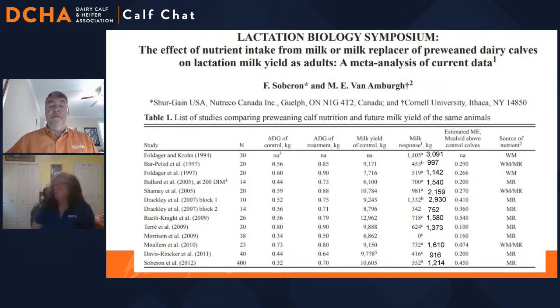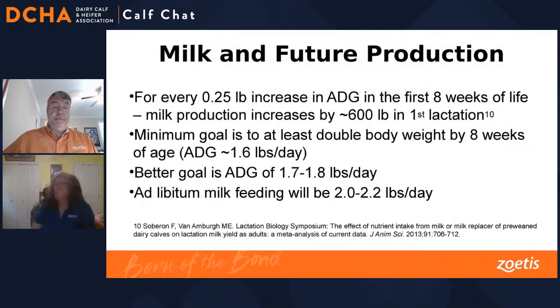To me, if you're feeding 4 quarts and I can get you to go to 6, I think that's a win for me. But certainly, eventually getting calves to 8 liters or 8 quarts a day, somewhere around there, would be a good goal. For every quarter-pound increase in average daily gain we get in the first 8 weeks of life, we can see milk production increase by as much as sometimes 400 to about 500-600 pounds in that first lactation, depending on what study we look at.